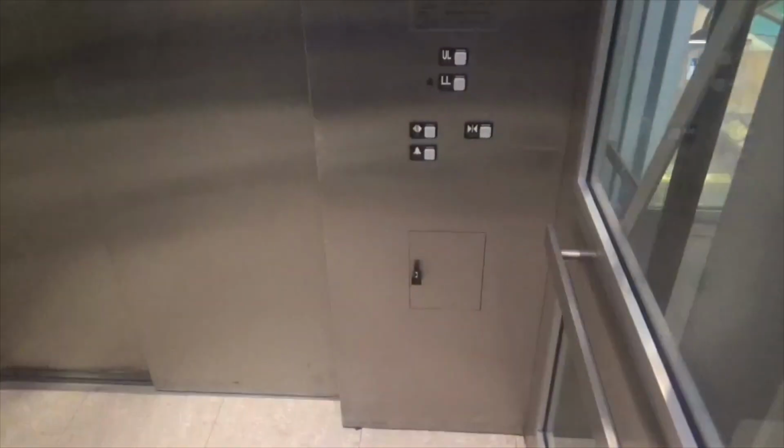Here we are at one. Takes forever to level. My gosh. It's like the size of the glass elevators in the airport. Let's see. Let's look out the window.